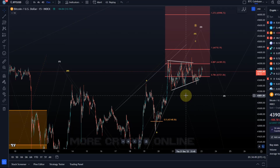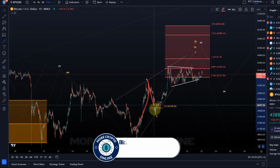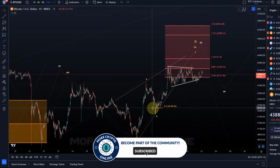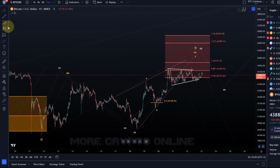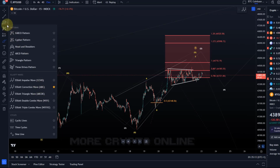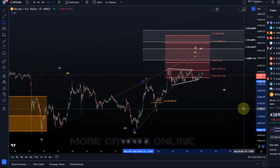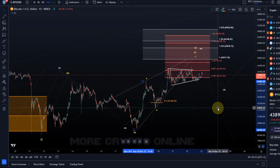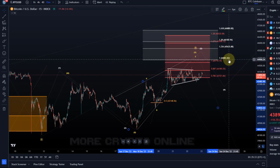Also, I mentioned to you this could be a WXY structure. In the Y wave, we're dealing with an A, B, C pattern. In the C wave to the upside, normally what we'd like to see is the price reach, within the ABC, the 100% extension of the A wave as the target in the C wave, and that takes us to roughly 44,800. I just didn't draw them very accurately, but we checked it earlier today. So 44,800 roughly, 44,850. That's the 100% extension level.